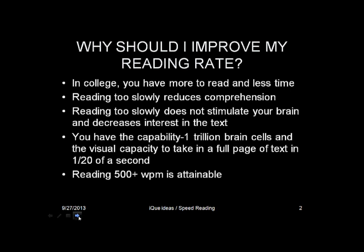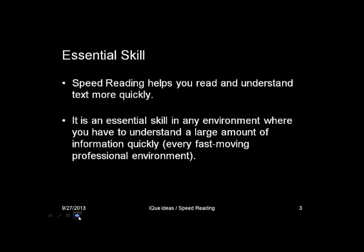So, reading comprehension and the skill of speed reading not only help you understand large volumes of text in smaller amount of time, but also help you to understand them in a shorter period. So, speed reading helps you read and understand the text more quickly, which means it is an essential skill in any environment where you have to understand a large amount of information very quickly. And this could be your college, where you have to devour large volumes in a limited amount of time, and even in ever fast moving professional environment.